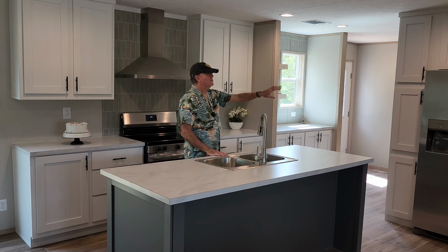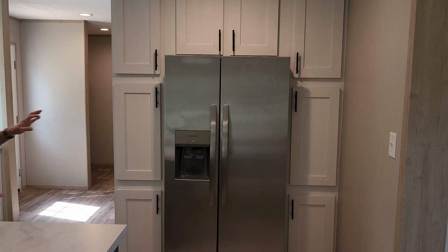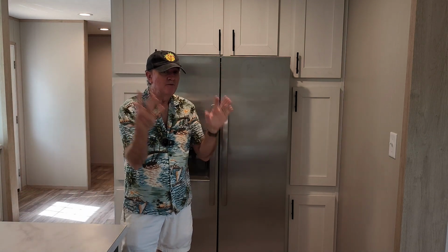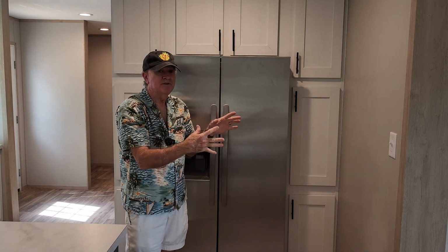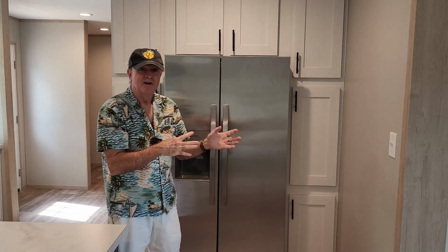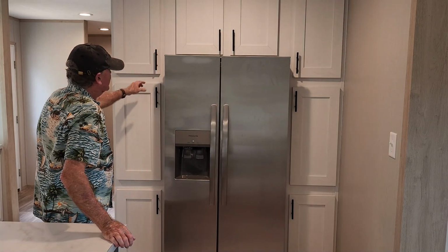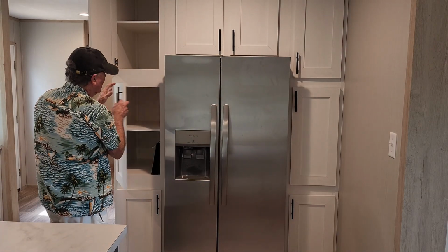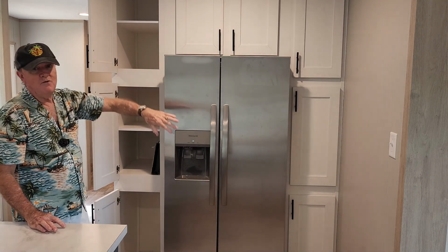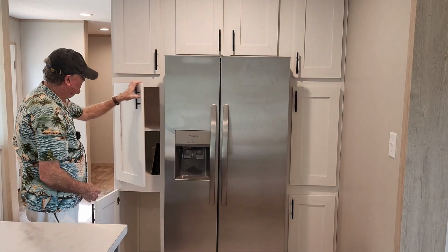What's really nice too is the refrigerator over here. They put all these cabinets around. They didn't build a pantry per se, like one where you open up the door and it has some shelves right there, or walk in, something like that. What they did was they finished it off with these cabinets around. So you've got all this space. This is your pantry, okay? All the way around on the side. You've got plenty of room there to put stuff right next to the refrigerator.